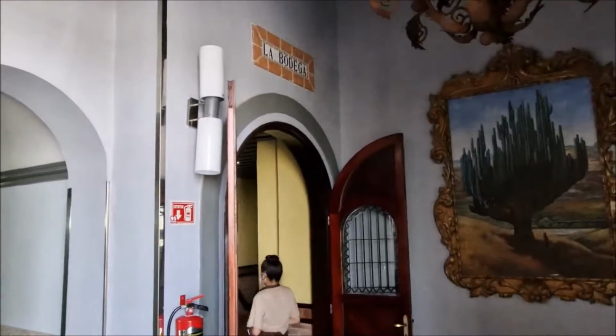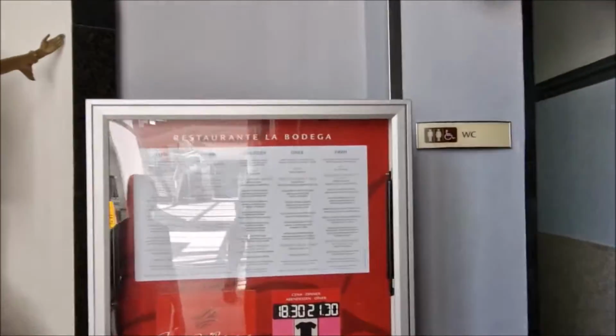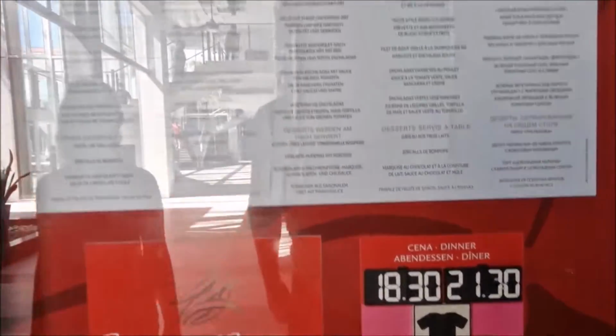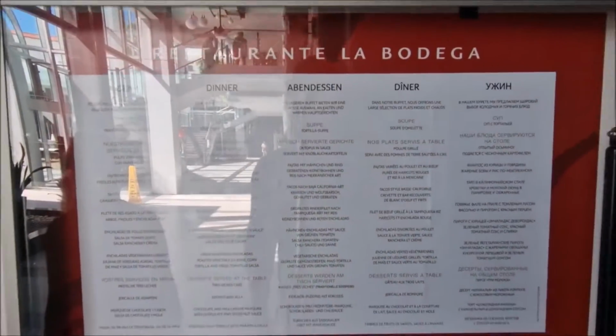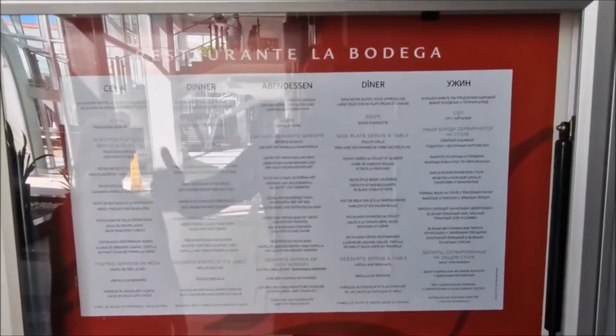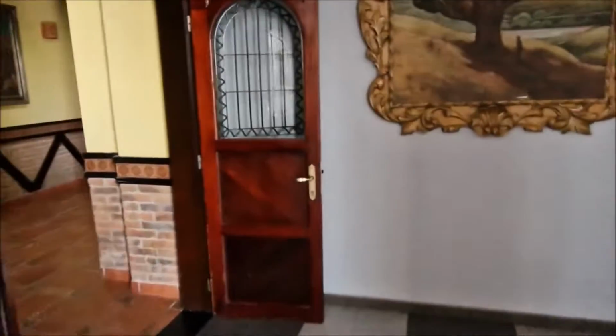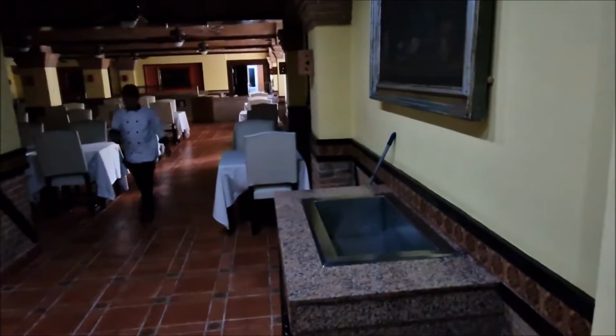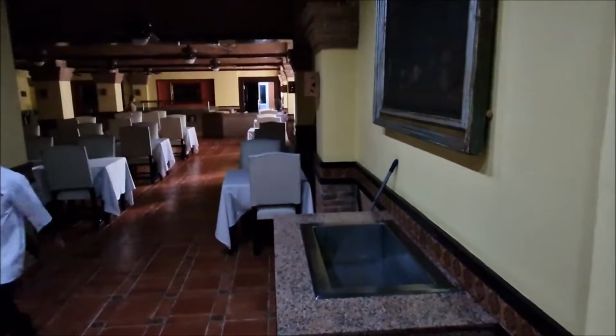This is the La Bodega restaurant. It's the Mexican restaurant. Again, we've not been in here yet. 6:30 until 9:30 again. And this is a buffet. See if we can sneak into the La Bodega just to have a quick look in there. And it's beautiful. This is the La Bodega restaurant here in the resort. It's quite nice. It's all rustic and Mexican.